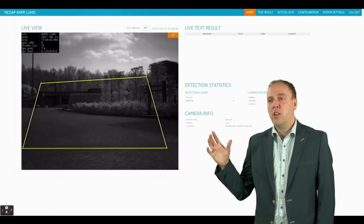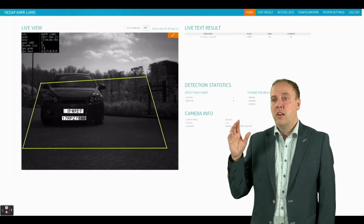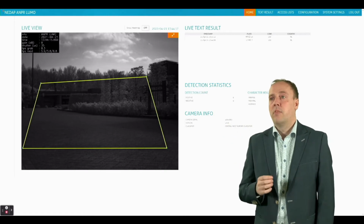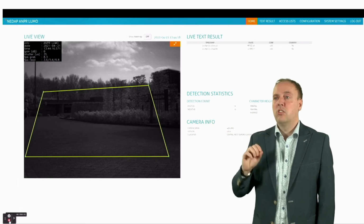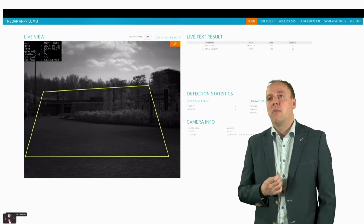In this live video footage, we will show you the actual capturing of a number plate on both a car and a motorcycle, and you can see it was in two directions. On the left hand side you can see the live text results, and you can see the statistics where you can have information about the performance of the ANPR Lumo camera.